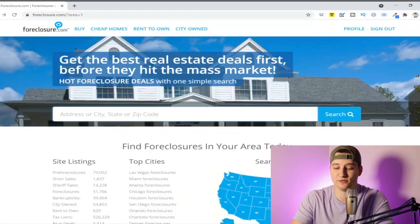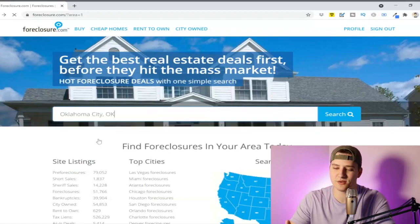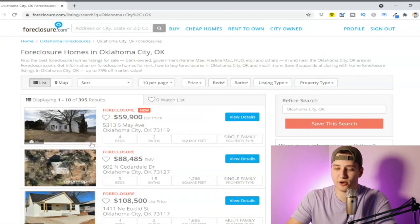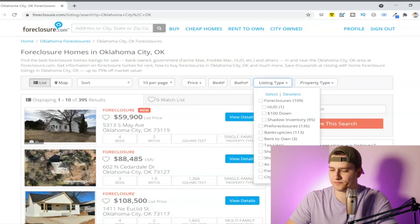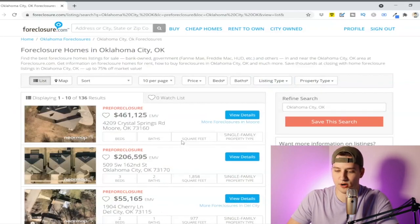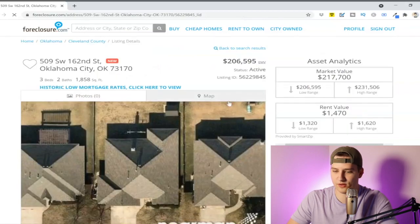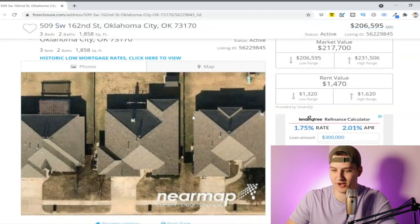And so let's hop over into Foreclosure.com, and we're not going to be looking at foreclosures, but I want to type in a city. And when I'm talking about $50, this is actually going to be coming out of that $50 to find properties. So let's just say Oklahoma City, because the military just moved me here. That's why I haven't been posting in a while. Anyways, you type in Oklahoma City, you're going to see a bunch of foreclosures. We're not targeting those people because the bank is already taking back this property. It's in the foreclosure stage. So we're going to hop over here to pre-foreclosures. We're going to check market. So you can see all these properties are in pre-foreclosure. Let's go ahead and click on this one, 509 Southwest 162nd Street. That's a mouthful.